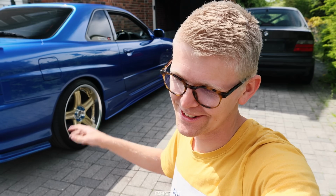Personally, I love these wheels. I think they look really, really good on the car. It fits well, and the fitment also is pretty good. And like I said, to me, they have a really special place in my heart, because while growing up, I had posters in my bedroom with these wheels on different cars and Skylines. So this is for me like full circle.